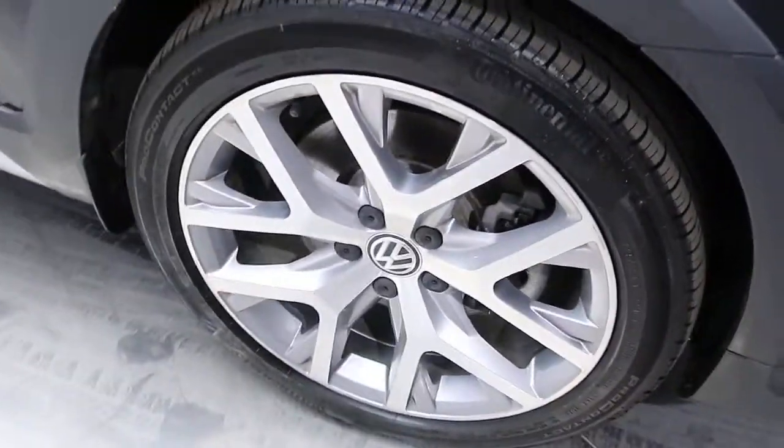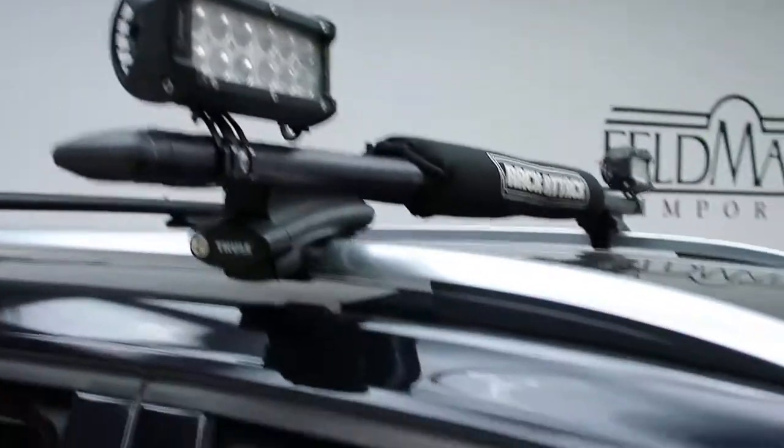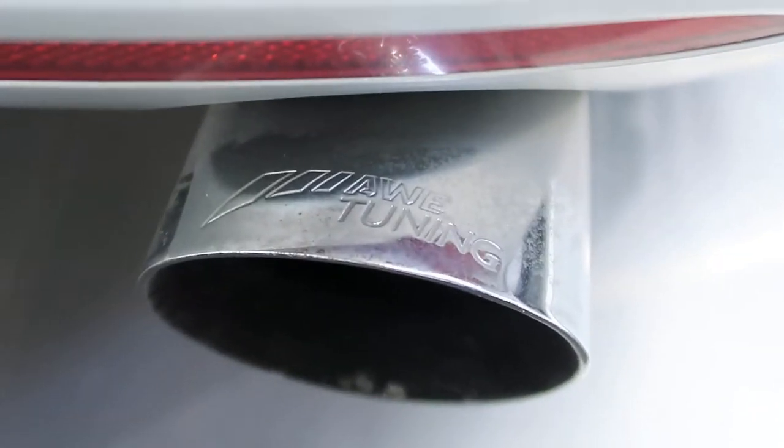This one has 17-inch alloy wheels, a roof rack with LED lights on top, black leather interior, panoramic roof. Coming on back here, we've got AWE tuning exhaust, our Golf Alltrack 4Motion badging.